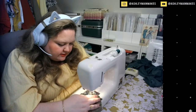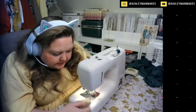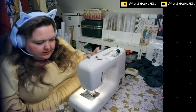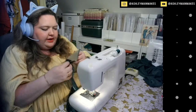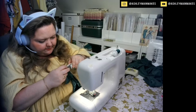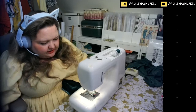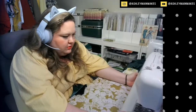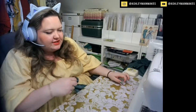But yeah, it doesn't give me too much of an issue. That's fine, I don't care. All right. Now we have these guys all set up. I think there's like a glider foot too, but I am excited for my new vintage machines coming, so that has some interesting applications for knits.